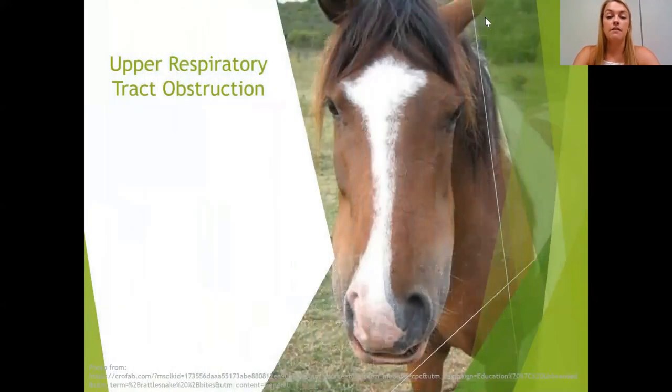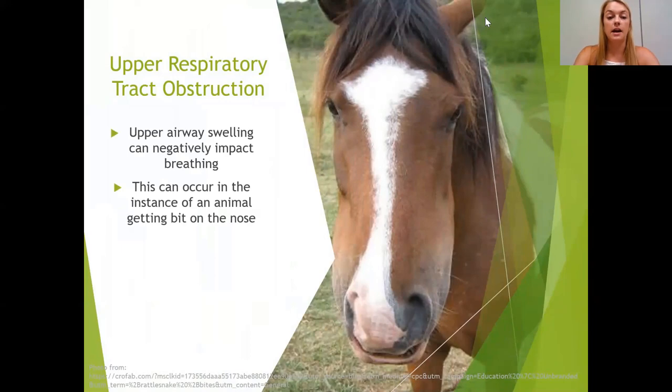So like I mentioned, if an animal gets bit and there's a lot of swelling, you can have obstruction to the respiratory tract. And this can impact breathing negatively. It ends up happening a lot of times when an animal gets bit on its nose. Like we mentioned, a lot of animals end up getting bit on their nose. So we said that there's low blood circulation to the face compared to other structures of the body. So that can be valuable sometimes to the animal in that it might not move through to their heart and through the rest of their body system as quickly. But also if there's swelling around their face, they might not be able to breathe very well. So it's kind of a give and take there.